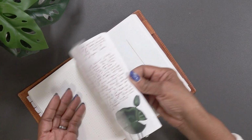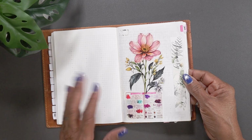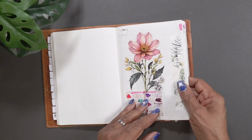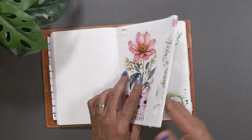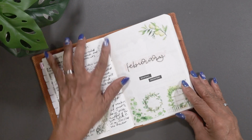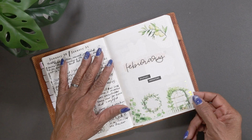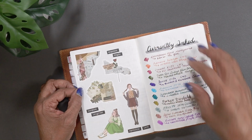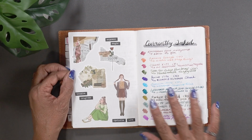And most of these, as you can see, that's January. So I showcase, and I did February too. This is February. So that's January. And I can't find my tabs. I need to find my tabs. There is February. I love how that looks. Oh my gosh. And then I just added currently inked in here. This is my currently inked for February.